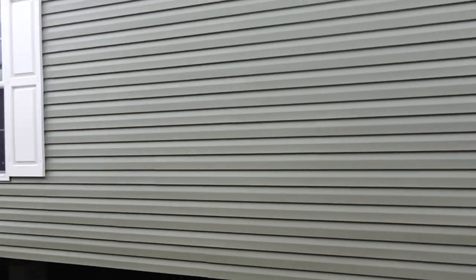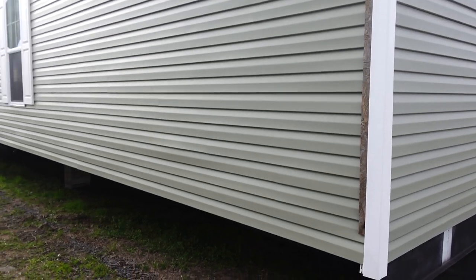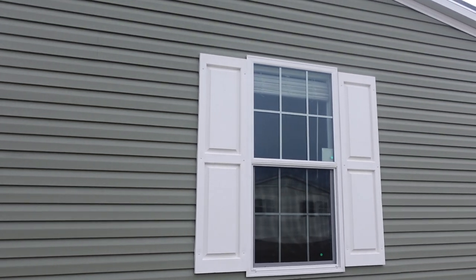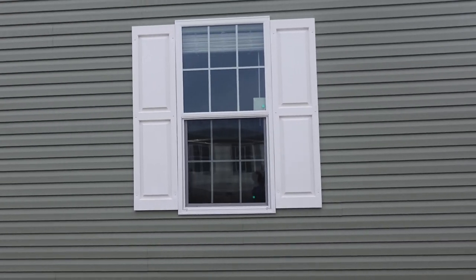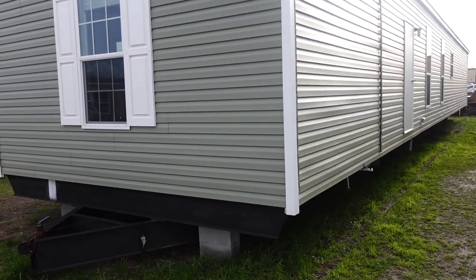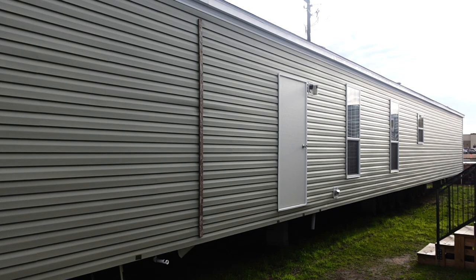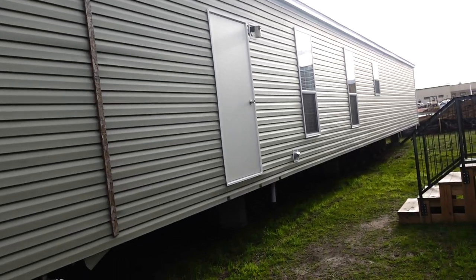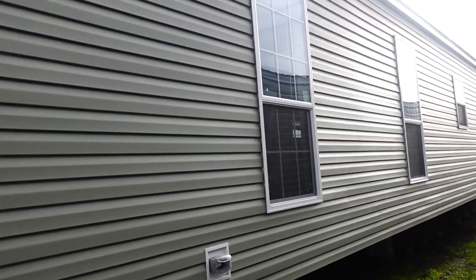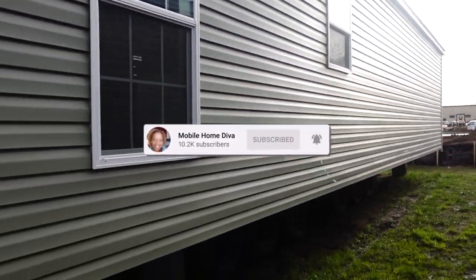Today we're going to be touring this pretty little single wide. Now this is a Kabco. If you guys remember, I went to Bowden, Georgia some time ago and reviewed the Kabco homes. Well, this is at Yessss Mobile Homes in Byron, Georgia, and it is a Kabco single wide. So what I'm doing now is walking around, giving you the opportunity to see what it looks like from the back. Okay, just being careful because it's muddy out here. But this is the back of the home, and again, it's a Kabco single wide. It's 16 by 80.